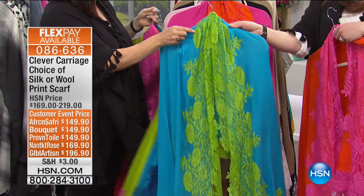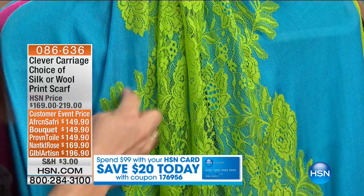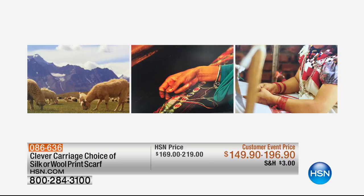And the lime. This is 50% wool, 50% silk, and it's all done by hand. It takes 2 yards of lace, and they literally go around by hand and sew it. The entire scarf is not stitched on, it's appliqued on. It really is a labor of love. Wow. And then we've done fuchsia and orange.